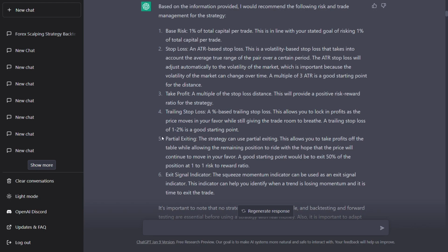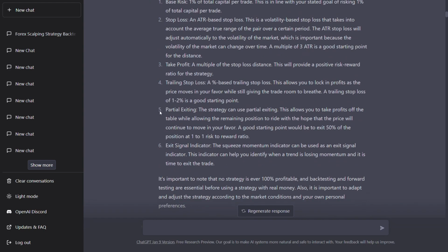This trading stop loss will automatically adapt as the price moves in the trade's desired direction and updates itself accordingly. It's worth mentioning that throughout my trading journey, I found that even a simple trading stop loss can improve almost any trading strategy, so I think that's a good pick. ChatGPT also decided to use a partial exit with a 50% position exit at a 1-to-1 risk-reward ratio level.